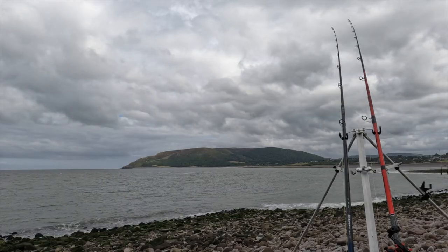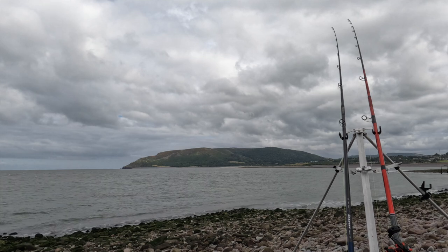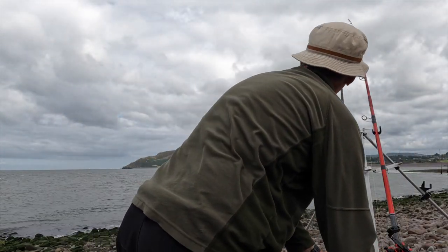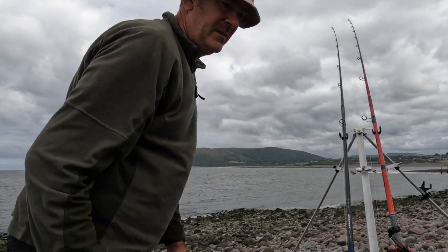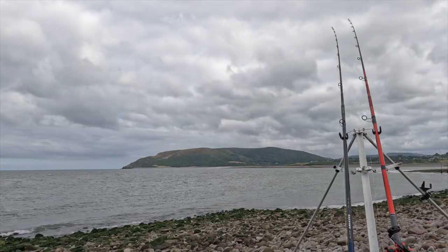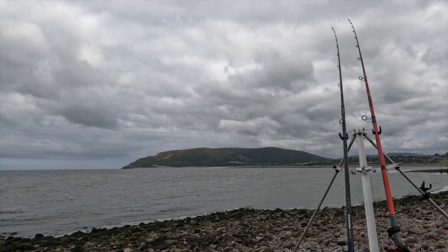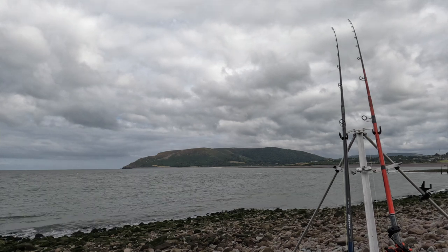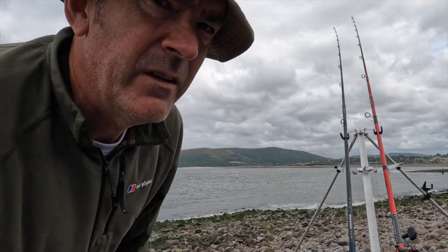Just had a bite on the left hand rod. I've just cast out, actually. I had a prawn and squid dongle. I've actually now got bites on both rods.